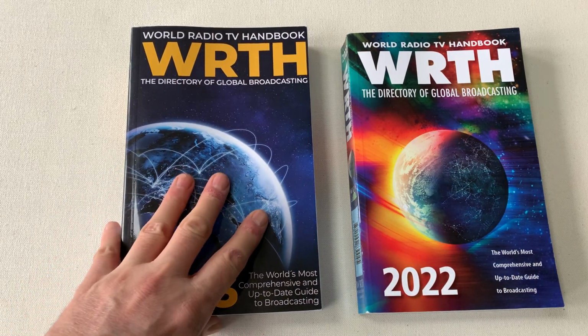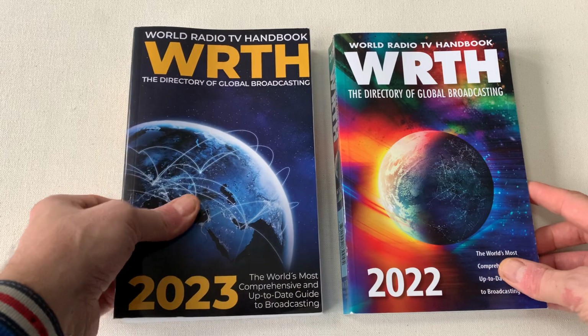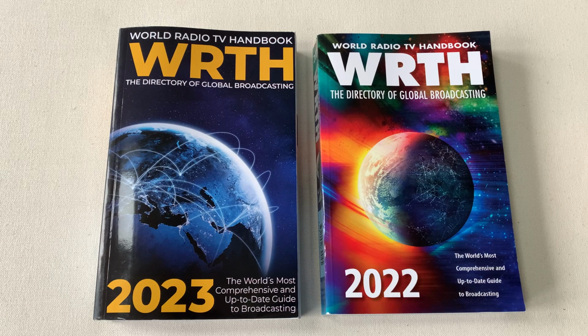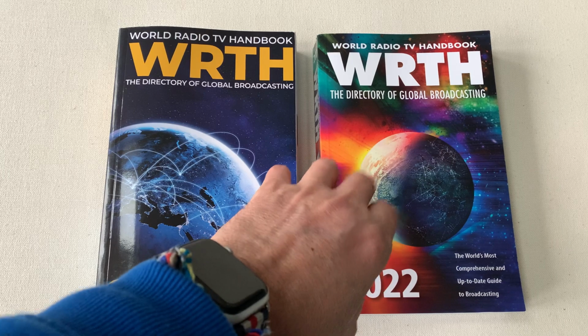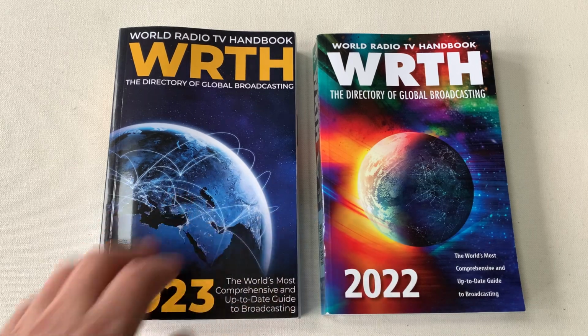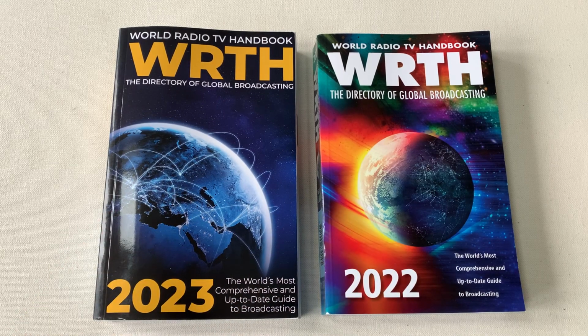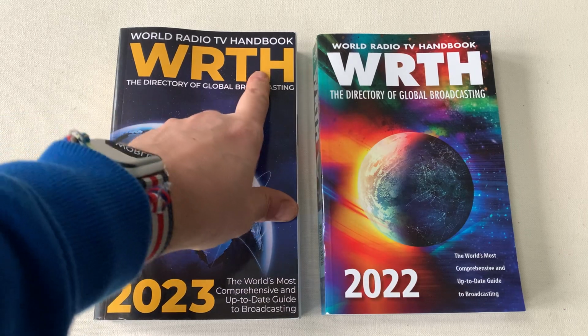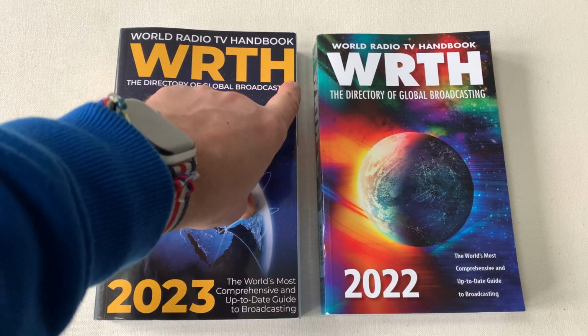So we've gone from basically facing an existential threat to the new edition having even more information than the previous editions. And I've been collecting these now every year since 2015, and they've always had about 670-ish pages. So a lot more information in it, and probably DRM, FM, etc. It's funny actually, because I've just realised that when you look at how this book's been put together, the WRTH, the H only just fits on the front cover.